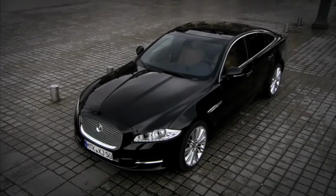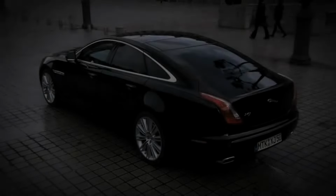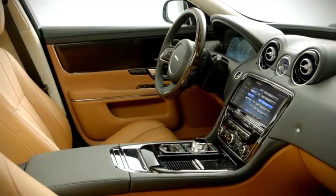This design was replaced in two stages, initially with a minor update in 2014 that updated the suspension on long wheelbase models and made some minor tweaks to the exterior styling, along with adding a start-stop function to the engines for efficiency.